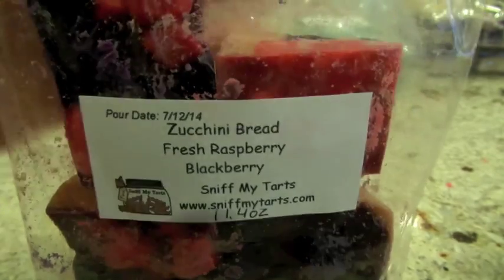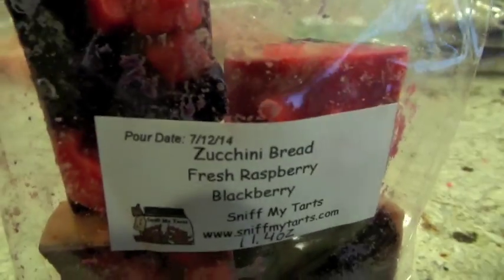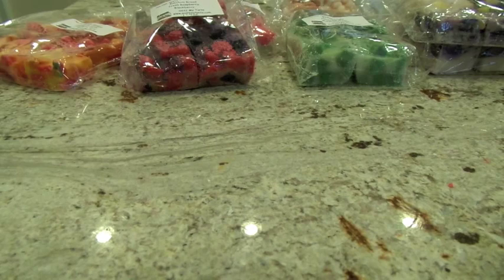Once again, you guys know I love a sweet zucchini bread, but normally when I get blends, I'll blend zucchini bread with marshmallow or sugar cookie, or I just sweeten it up. But that zucchini bread standalone from Sniff My Tarts has, to me, enough sweetness in it that I really like how it smells on its own. And I don't think I necessarily need to sweeten it up a whole lot more, unless I really wanted to. That smells really good in that one.